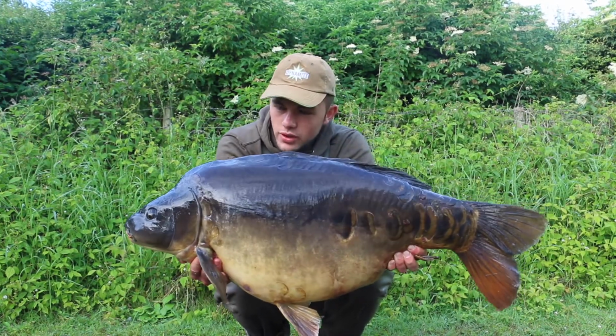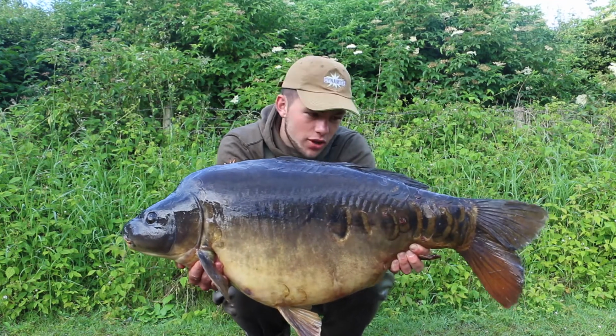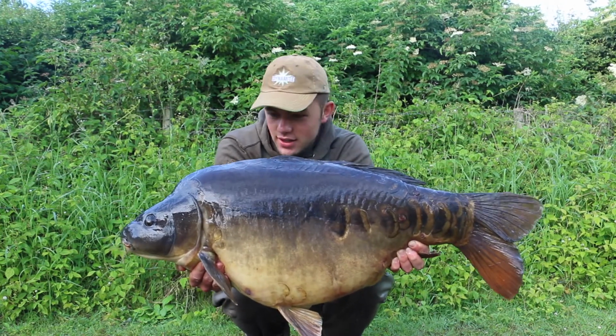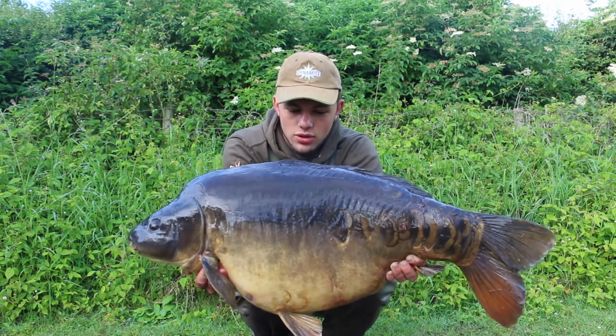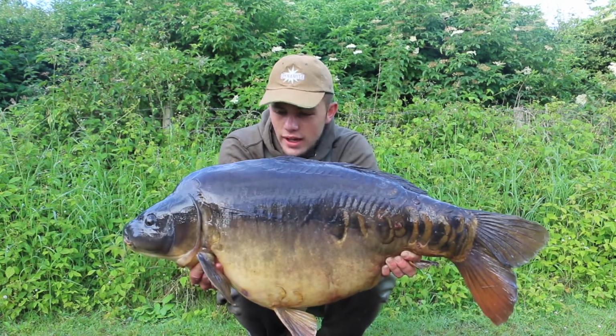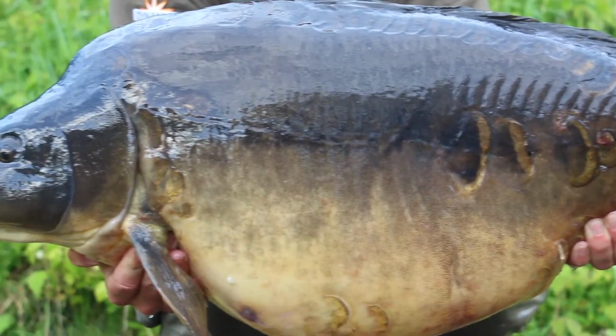Join me down on Hardwick and Smith's Lake. It's actually my first time fishing it. I've had this 38-10, absolute chunk. Got here yesterday, did 2 or 3 laps, trying to find a fish.